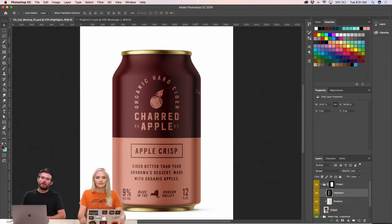Cool. So yesterday we designed this packaging design for Charred Apple, which is like a hard cider company up in upstate New York. So today we're going to take this packaging design and put it into a presentation that we'd send to the client. We're going to do some additional mockups to show how the brand can expand, as well as lay this out, show what color palette we use, the typography, and all that good stuff, so we can have a nice successful round one, and it really gives the client an idea of how this brand could expand and be theirs.